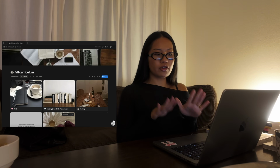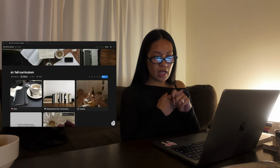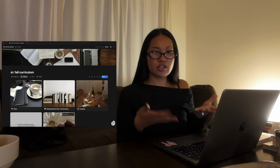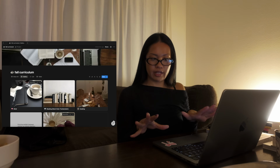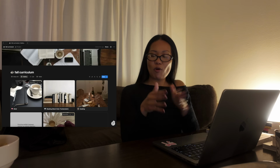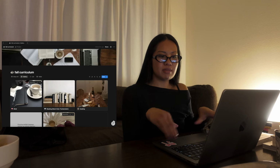But I'm making my fall curriculum very low stakes because 1, I've been out of school for a minute. 2, I want to find a way to integrate this into my day-to-day life without overwhelming myself and overstimulating myself. And 3, I want to do it in an aesthetic way because I will be more motivated to do it, and I'm really trying to lean into that dark academia vibe.